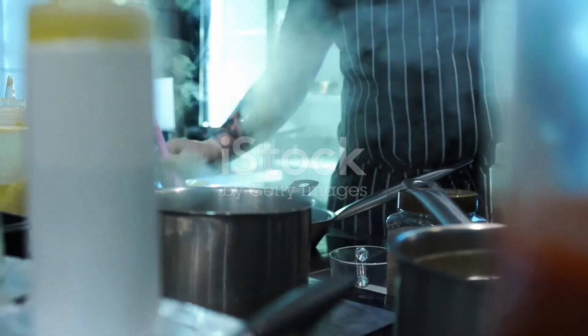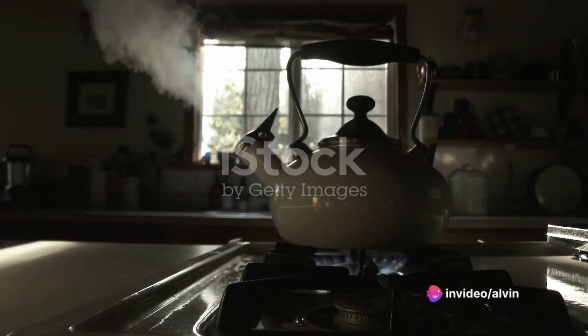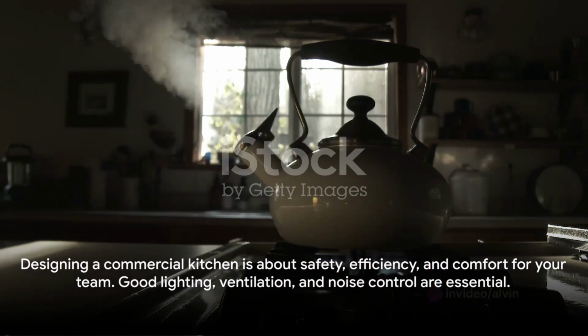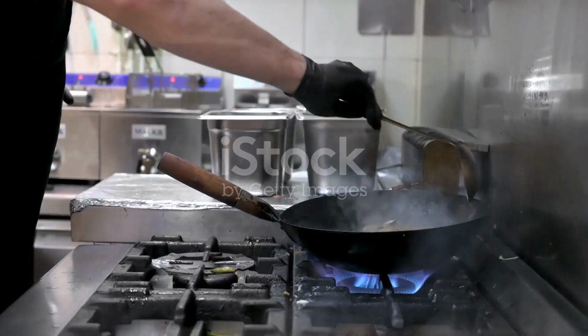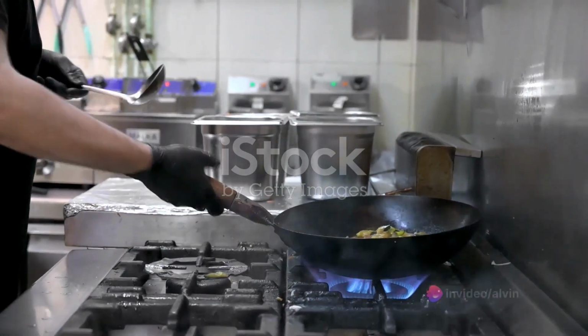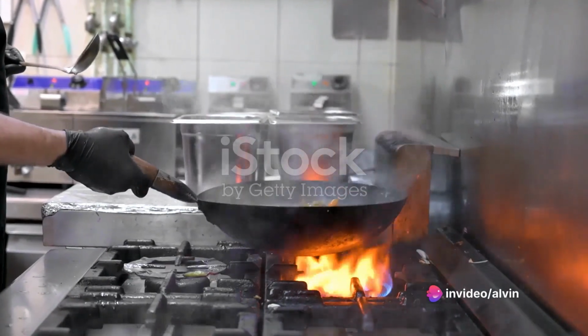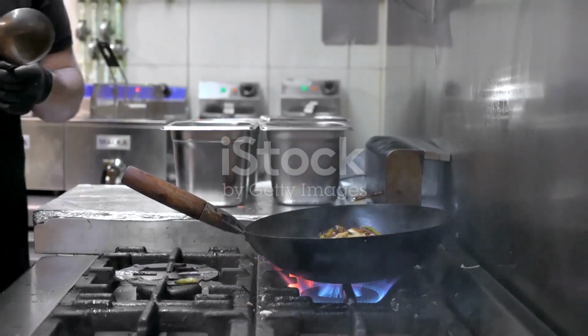Strategic placement of equipment, sound-absorbing materials, and even the layout of your kitchen can help to control noise levels, making it a more pleasant environment for everyone. Remember, designing a commercial kitchen is not just about choosing the right equipment. It's about creating a space that promotes safety, efficiency, and comfort for your team. Good lighting, ventilation, and noise control can greatly enhance your kitchen's working environment.